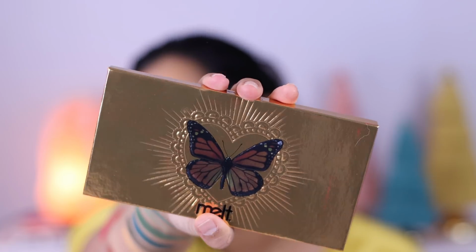So this is the blush palette packaging. Looks just like the eyeshadow palette. And then here is the cover. I love that they did a blush palette instead of doing two eyeshadow palettes. Sometimes they do that with their collection. So I'm glad they decided to switch it up.